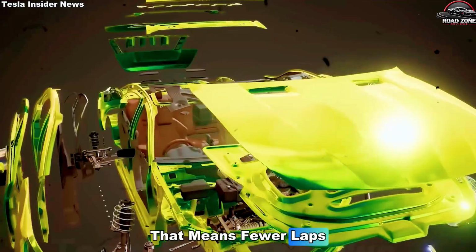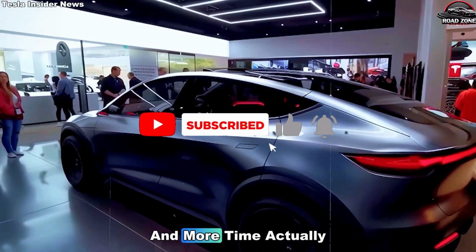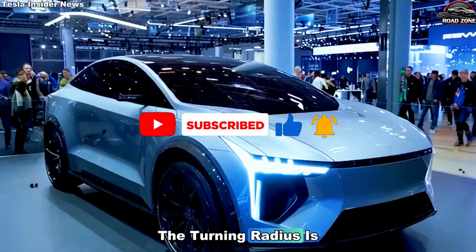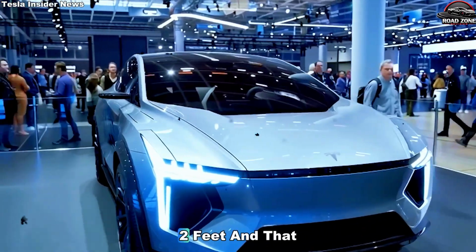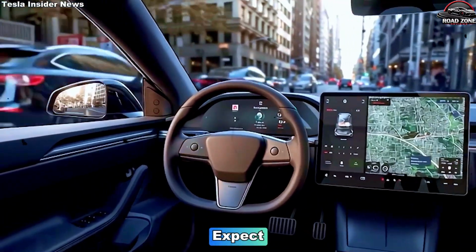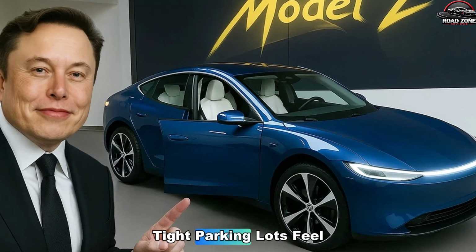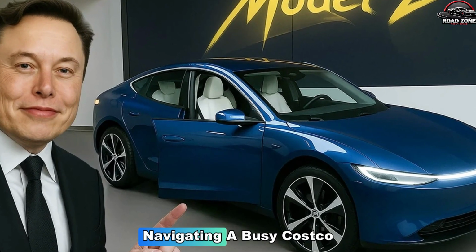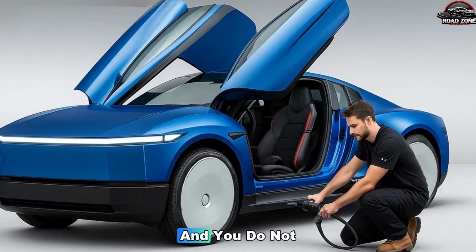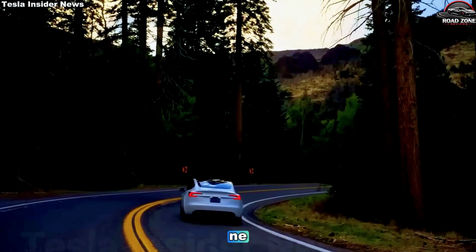That means fewer laps around the block in places like San Diego or Scottsdale, and more time actually getting where you need to go. The turning radius is just 34.2 feet, and that changes daily driving more than people expect. U-turns in cul-de-sacs become simple. Tight parking lots feel manageable. Navigating a busy Costco run does not require constant corrections, and you do not need awkward three-point turns just to swing into a pharmacy lane.